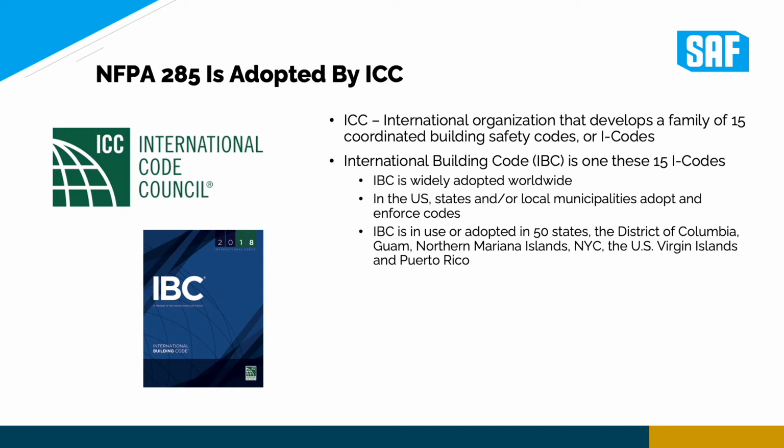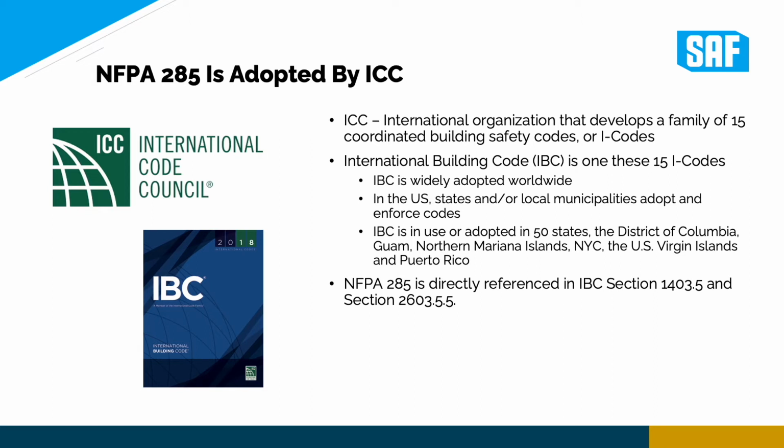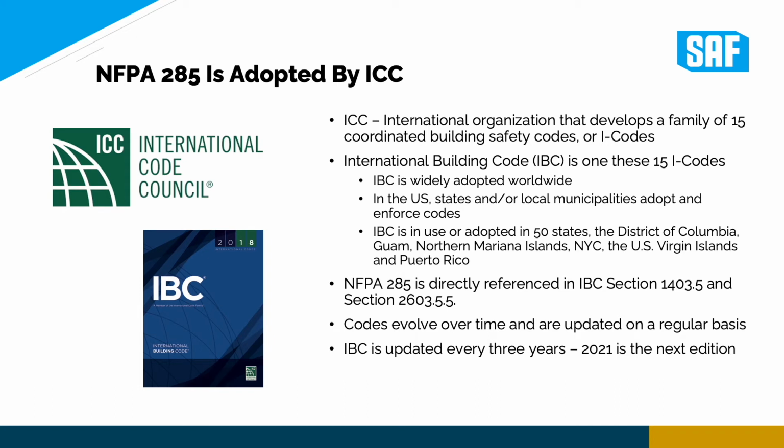and U.S. territories. NFPA 285 is referenced in IBC Section 1403.5 and Section 2603.5.5. It's important to know that codes like the IBC evolve over time, especially as building and material sciences advance. The IBC is updated and published on a 3-year cycle, with its next edition due in 2021.